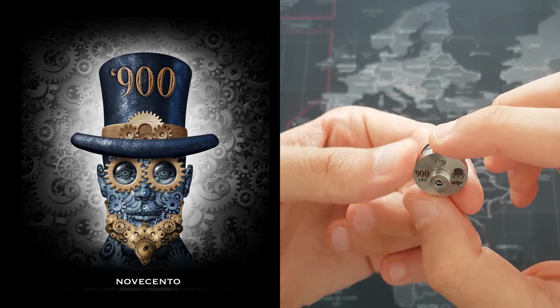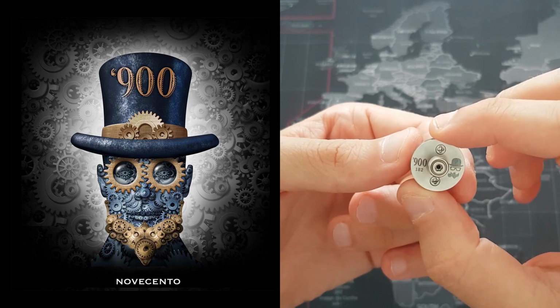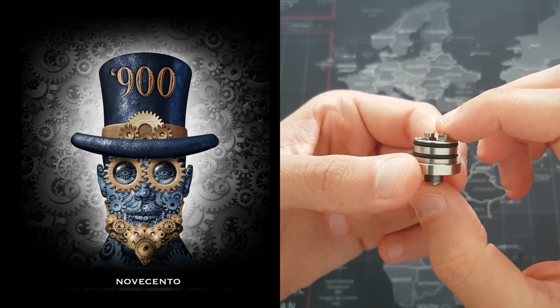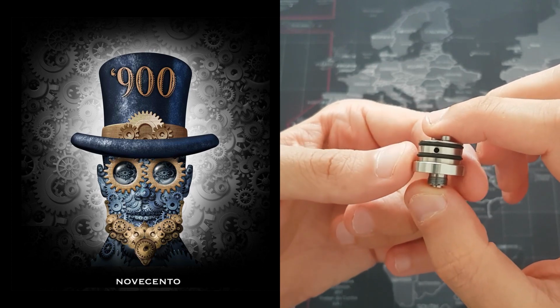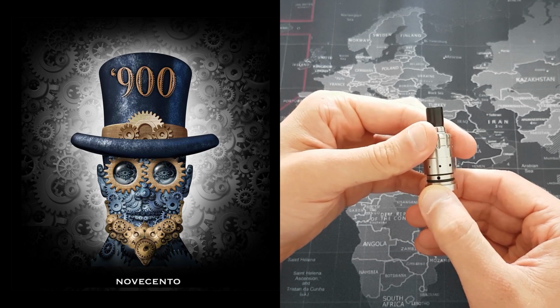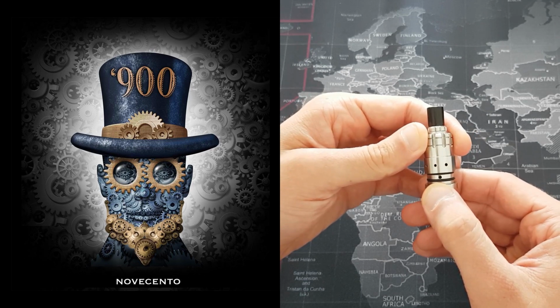Under the deck, we can find the 510 connection with the BF pin, and we can see the engraving of the atomizer name, Novecento, the serial number and the Vaping Gentlemen Club logo. The bell is held in place by two O-rings, and the airflow can be regulated by rotating the bell around the deck. There are 5 different airflow regulating holes that vary from 0.8 mm to 1.6 mm with 0.2 mm increments.